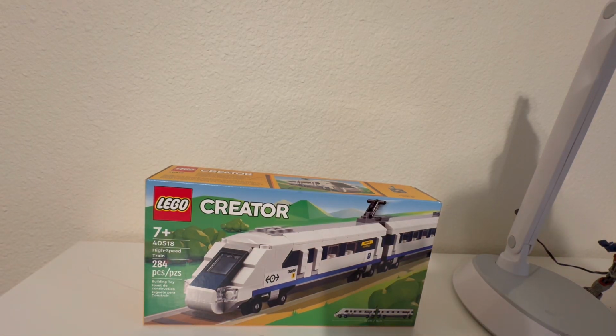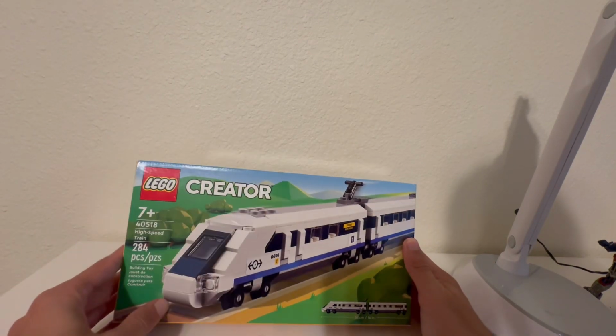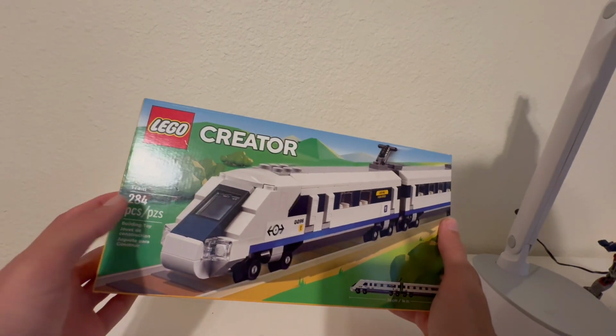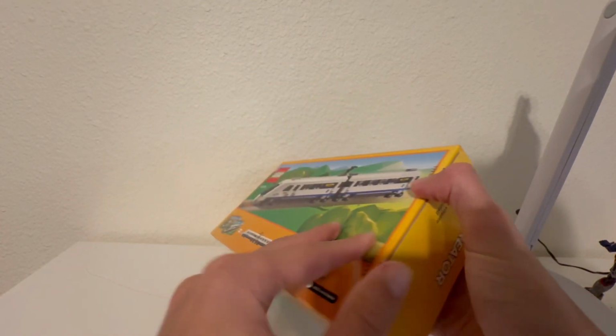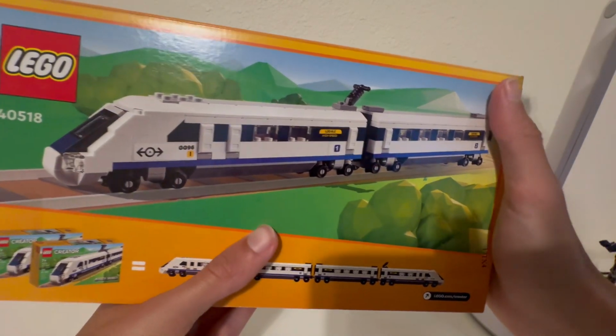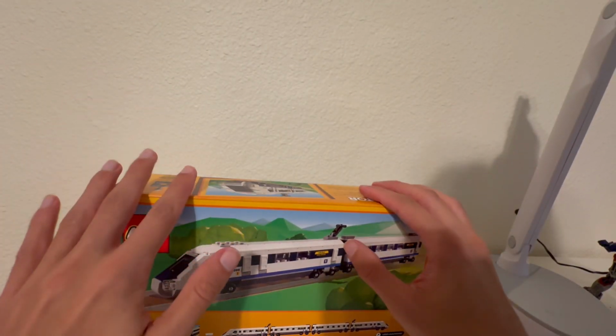If you have any questions, let me know in the comments below. If you have built these sets, let me know how they are, if they're fun sets, any feedback or anything like that. I got a feeling this one's gonna be pretty cool, so I'll be interested to see if it comes with a little train track or not. I don't think it does, but yeah.